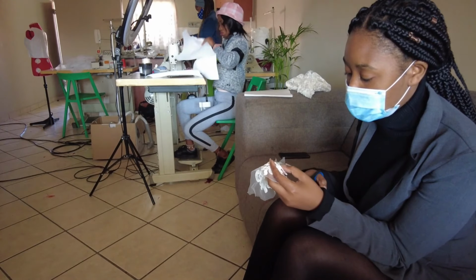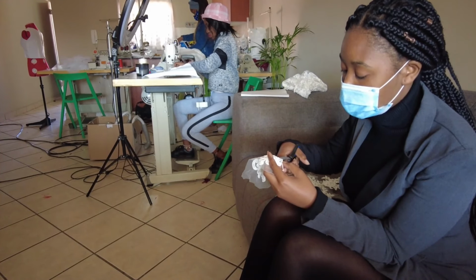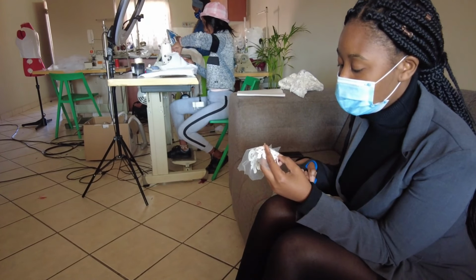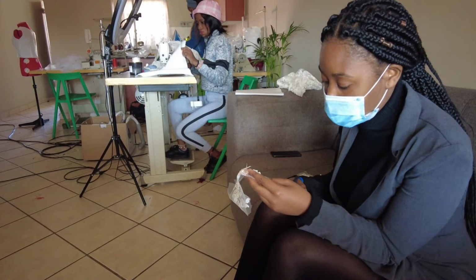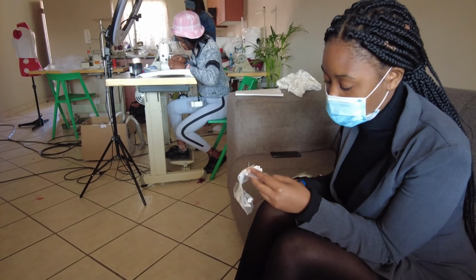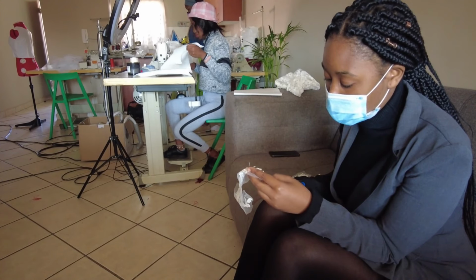Buy once and be done, because if you buy a domestic, you're going to have to upgrade at some point again. So I would just say get an industrial if you can afford it. But if you cannot afford it, then start with the domestic, and as you make money, you'll be able to buy an industrial.